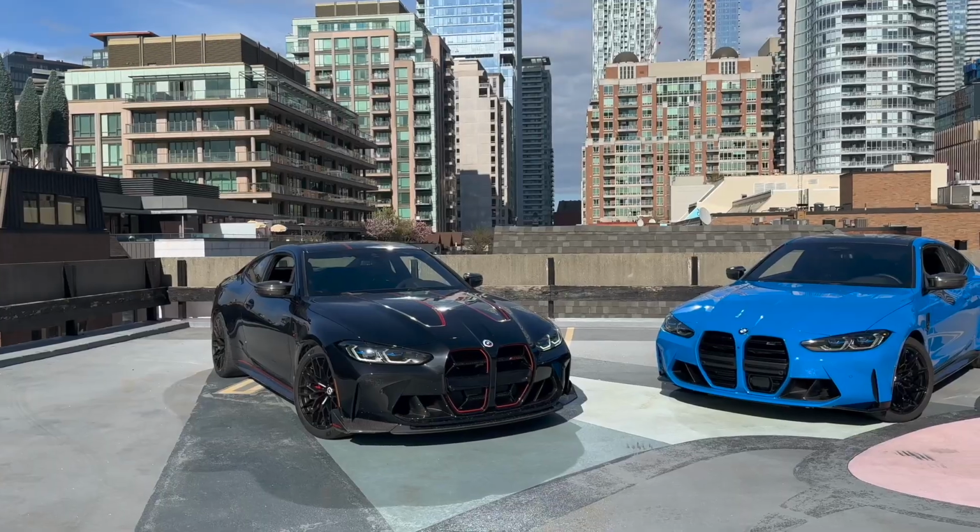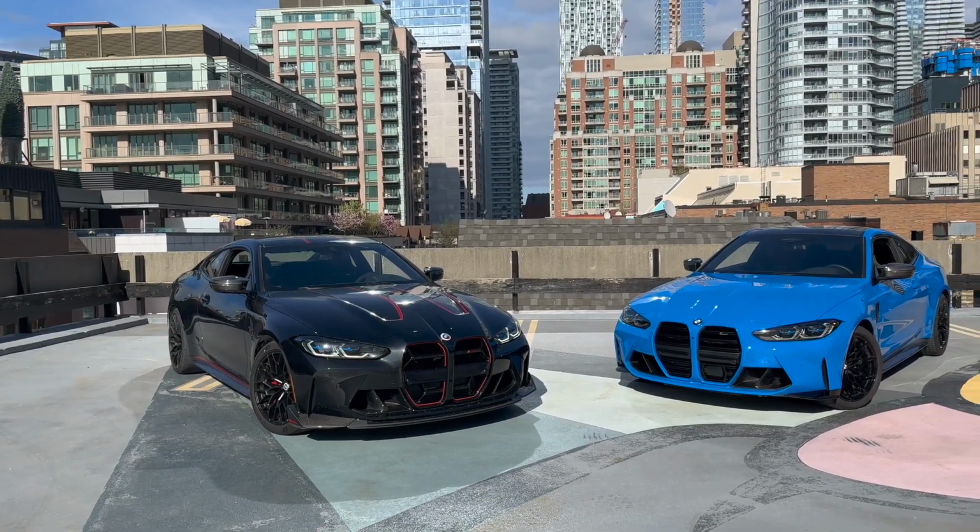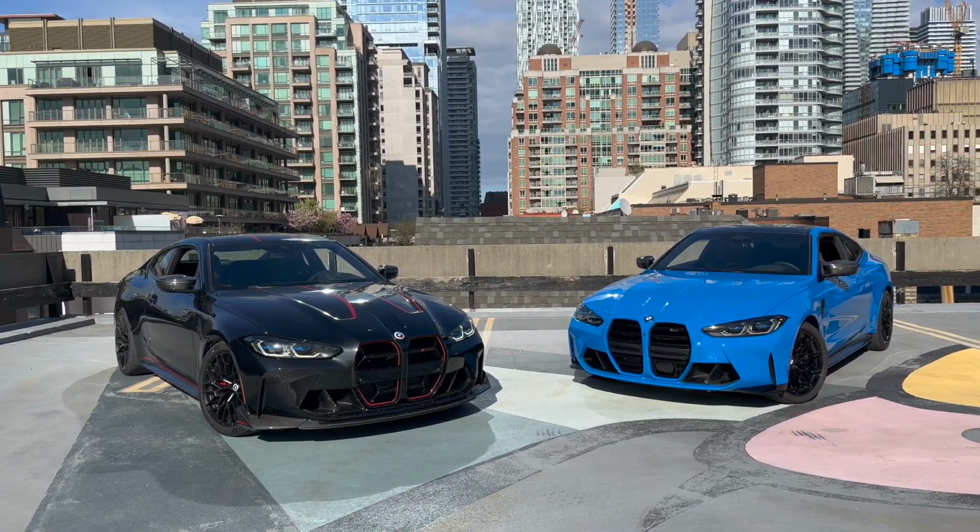So again, it's a hard question to say, is it worth the money difference? Because it depends what you're looking for. I think as an average person, it's not going to be the same person looking at the CSL and a regular M4. It's a different clientele. And I don't think I would stretch to get the CSL. I'll probably get an M4, feel a lot less guilty driving it.